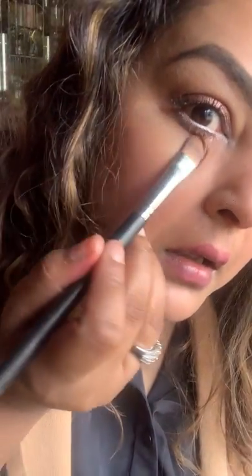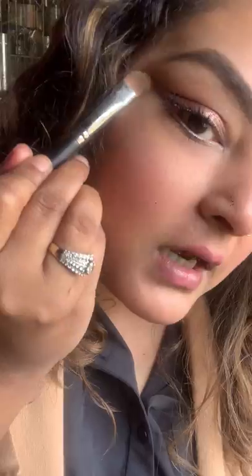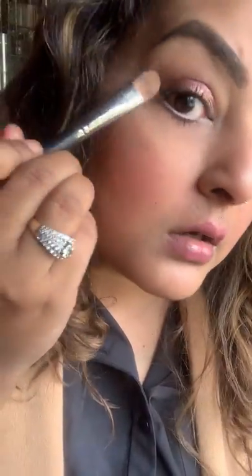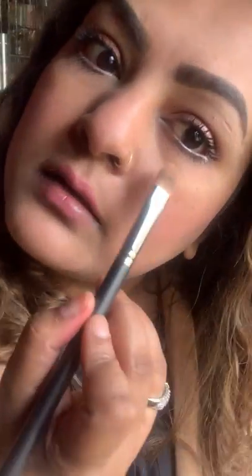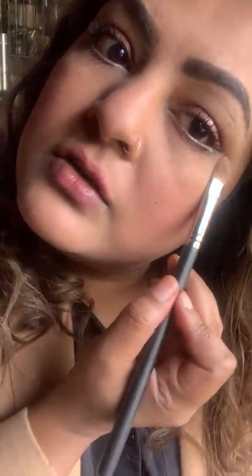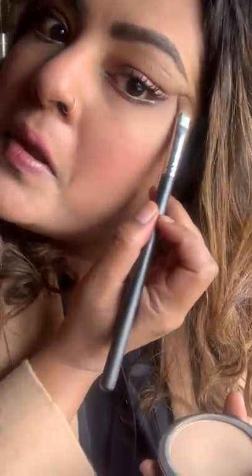Under eye, for any leftover pigments of product that has stayed while you're doing this. And under eye, a little bit lighter than the rest of the face actually looks cute. Okay? So that.